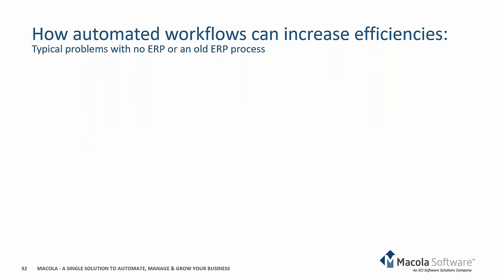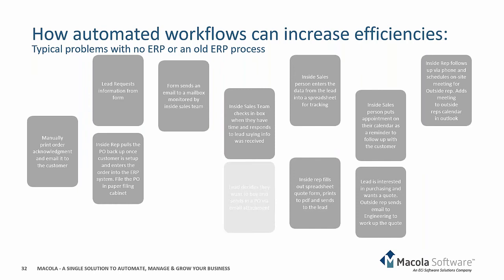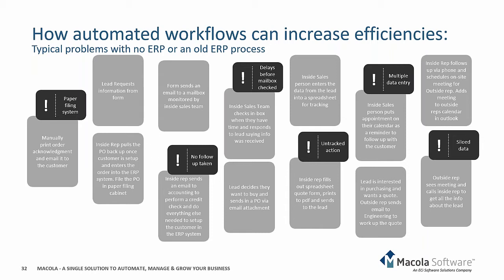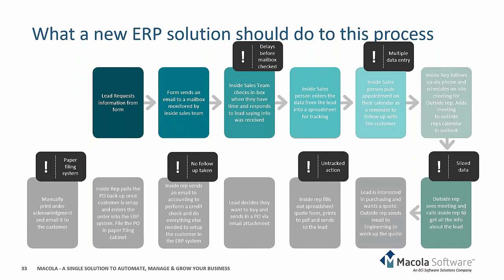Now about automated workflows. Oftentimes, I do like this slide, it's a powerful slide. Oftentimes these companies have individual processes that aren't really processes at all, but a series of disjointed and disparate actions. They aren't connected, and because of this, they certainly cause pain points, such as delays due to late paper filings, a mailbox that isn't being checked, time-consuming manual data entry, or siloed data as well. So what we do first is organize and put these into a process flow.